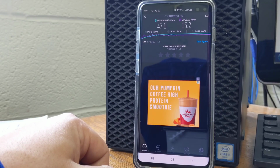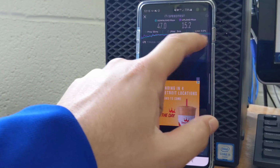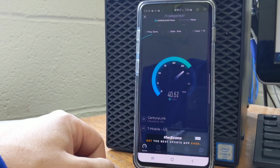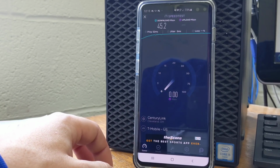We're going to follow up here with the Verizon. You could see it just did 4G plus. I don't know, it just switched over. Let's test again, just in case. Let's see what happens. Alright, so no real change, really. The ping is the same. Maybe it just wasn't registering as 4G plus or LTE advanced, but there you have it.